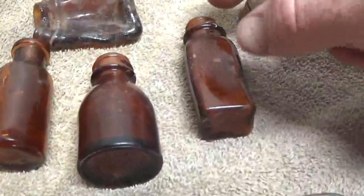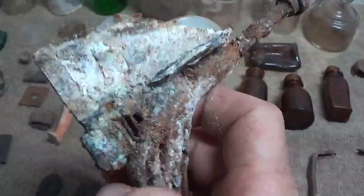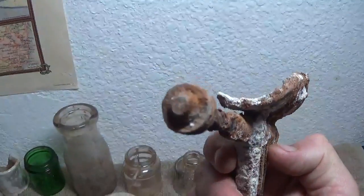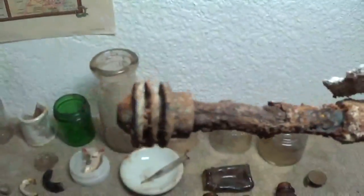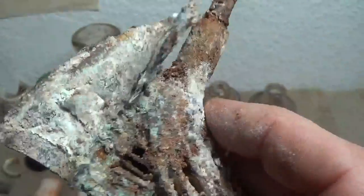These are our little medicine bottles. Only one of them is an actual cork top. And then a molten one, which I thought just kind of matched. And the lid to those. This is obviously a ray gun. So it's proof of time travel. Unless you can tell me what you think it was. It's definitely some sort of space age material because it's corroding away so bad.